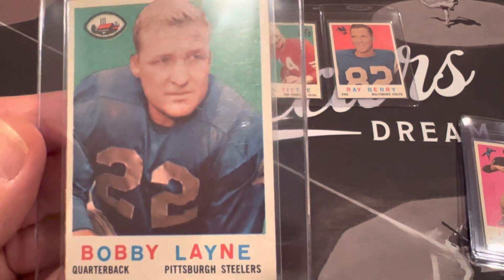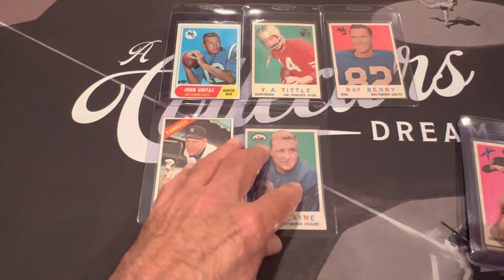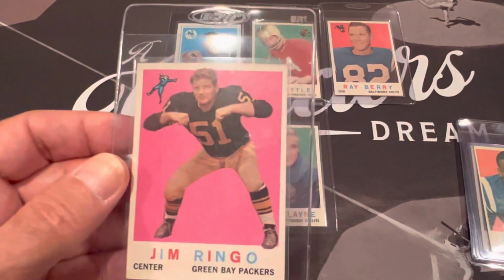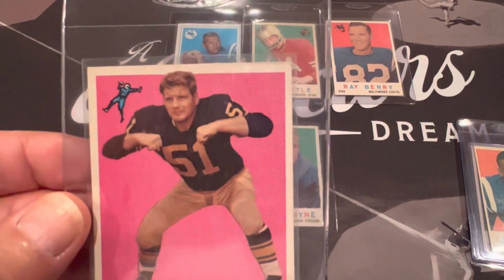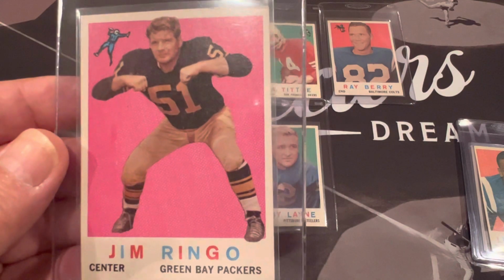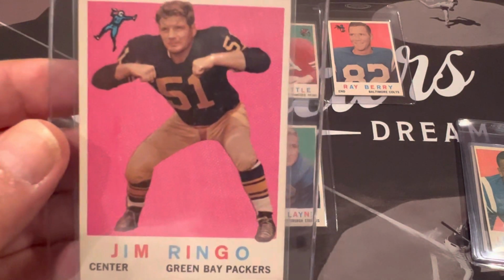A couple bucks for a Hall of Fame 1959 quarterback. I mean, come on. Can't beat that, I guess. For me, I think they're undervalued. Here's another Hall of Famer, Jim Ringo. Again, these are from 1959, guys. So imagine 1959 baseball cards of Hall of Famers. They're going to cost you a pretty penny. These are a couple bucks.